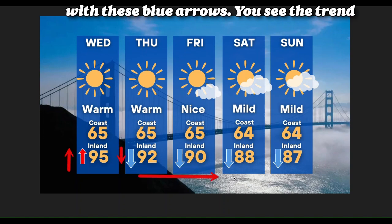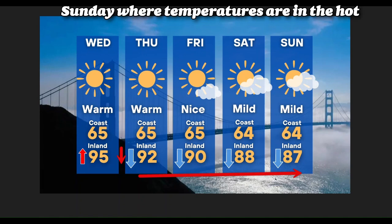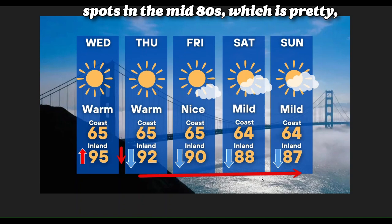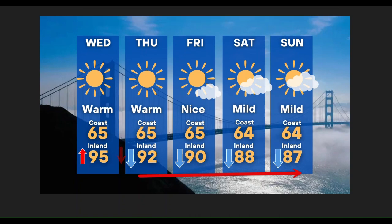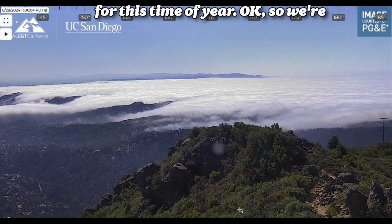You see the trend continues until you get into Saturday, Sunday, where temperatures are in the hot spots in the mid-80s, which is pretty cool for the most part. It's for this time of year.